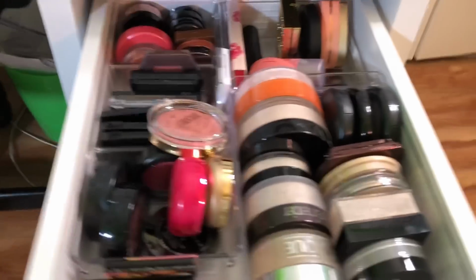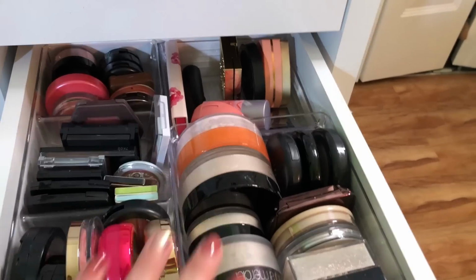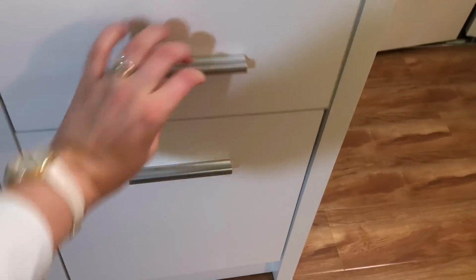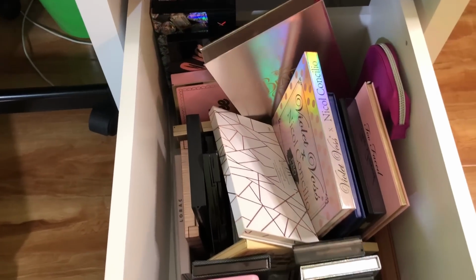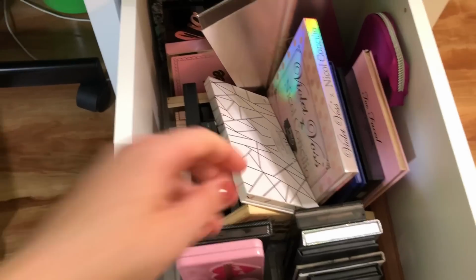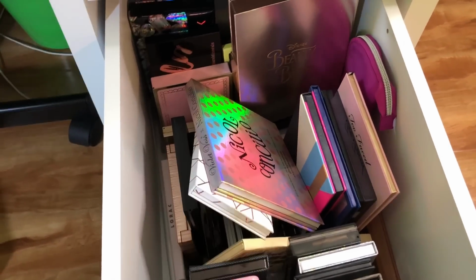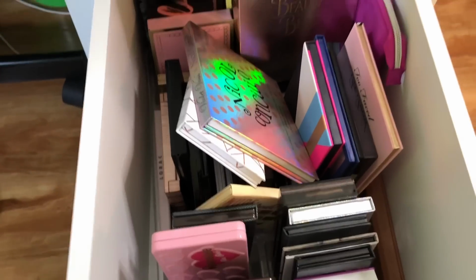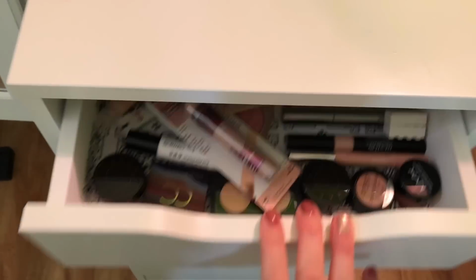And this is all right. This is not too bad. It has my blushes and it has my powders, like loose powders. And then right here we have my eyeshadow palettes. This is my favorite drawer, but at this time it is not my favorite because it is so messy, and I honestly probably just reach for one of my eyeshadow palettes and that's it.